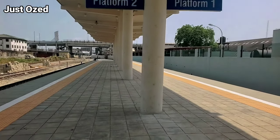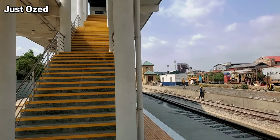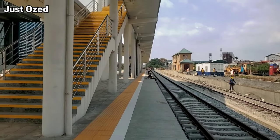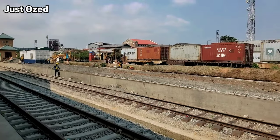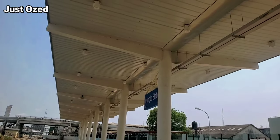This is the platform and this is what it looks like. Everything is fully set up. From here, you head to the station or you come to the platform. As you can see, this is what you currently get at the platform at Oyingbo train station. The station is already set up, good to go.